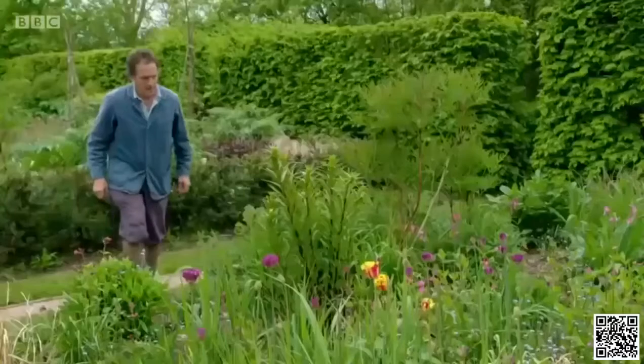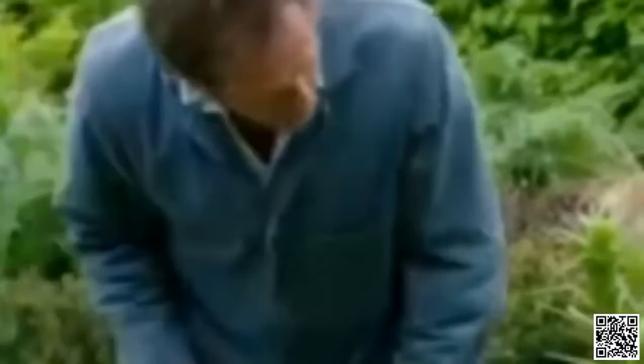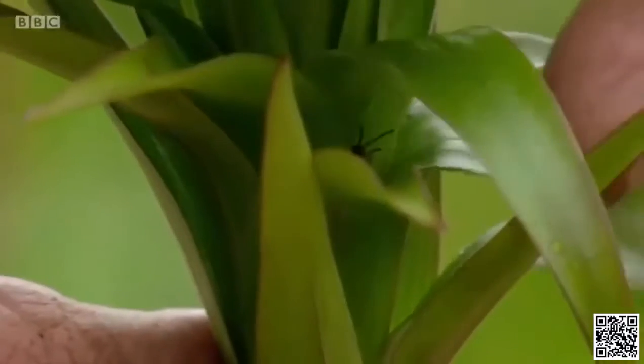I'm cutting some flowers for Nigel, because yesterday was his birthday. Not any old birthday, either. It was his 10th birthday. Nige, here, look. I've got some flowers. Would you like some tulips? Would you like a ball?